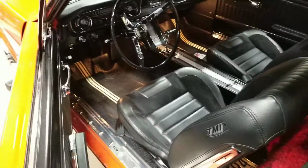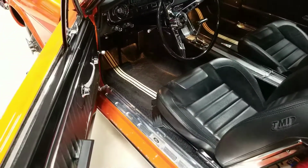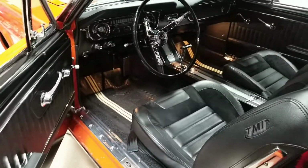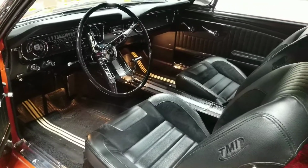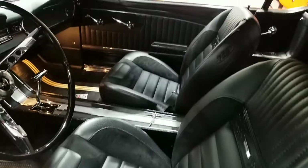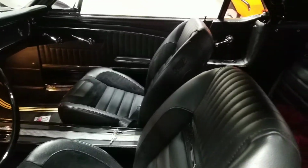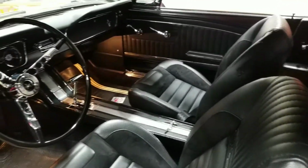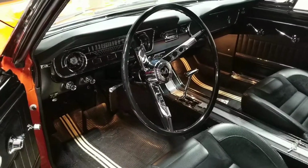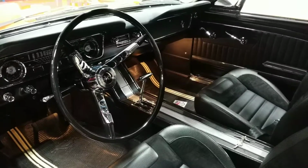Like I said, it's a 64.5. It's poppy red, which in my opinion is orange. Black interior, and it's got the TMI sport seats in it, and we also have a stock pair of seats to change it over whenever it would get judged, or if you wanted to just look correct. Everything else is very correct on this car.